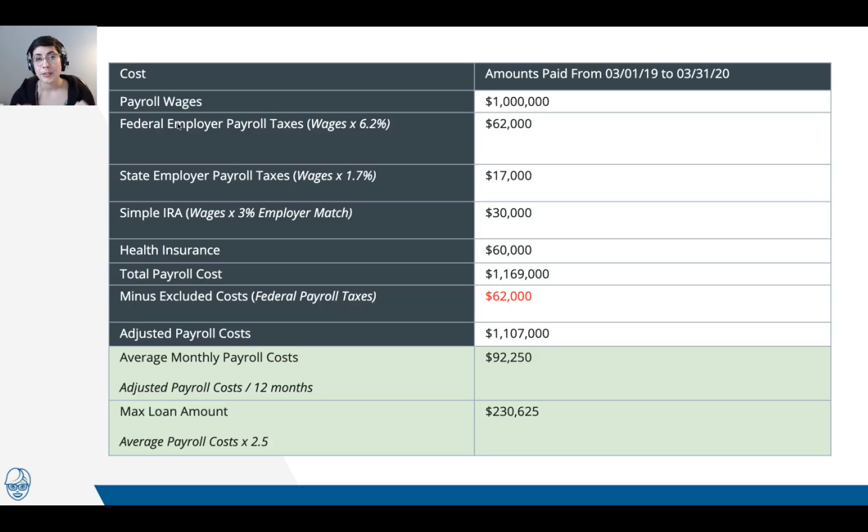So in total, my total payroll costs are $1,169,000. But I'm going to go ahead and take out that $62,000. So really, it's $1,107,000, which is all the includable costs. I'll take that number and divide it by 12, which comes out to $92,250. And I'm going to take that number and multiply it by 2.5. I need to get 2.5 times the cost. Here, my total maximum loan amount can be $230,625.